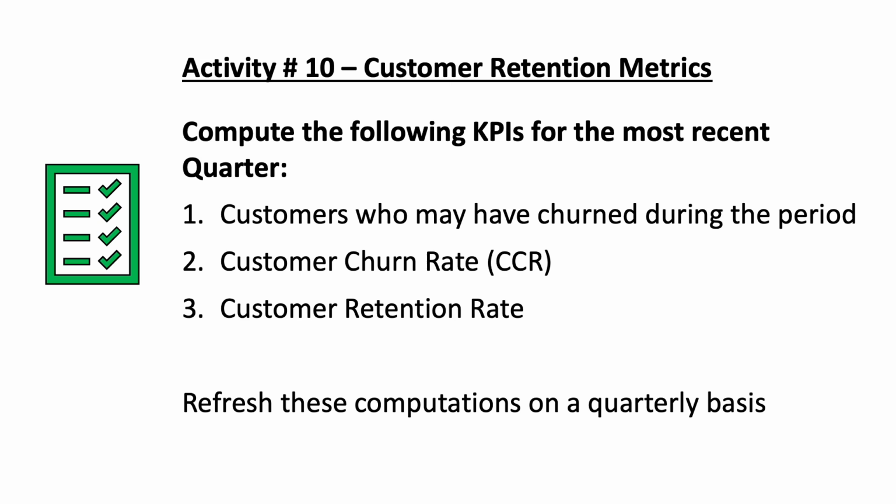It's time to put your learnings into practice by computing the 3 customer retention metrics for your business. 1. The number of customers who may have churned. 2. The customer churn rate, and 3. The customer retention rate. There's no template for this exercise, so review the lesson and note down the formulas, then use your spreadsheet tool to do the computations.